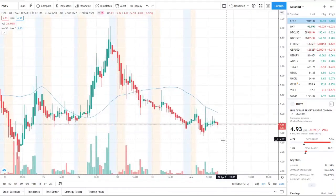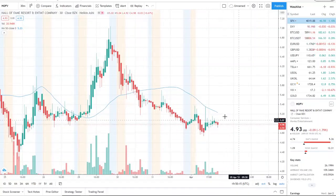So let's look at our support here. The support for the day is 4.74. We're sitting at 4.98.